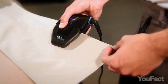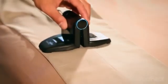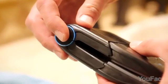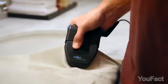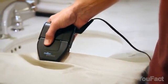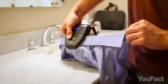Need to iron larger areas? Open it up, and voila, it's a full-fledged iron ready to smooth out those creases. With 6 adjustable temperature settings, it can handle everything from silk to denim, and don't worry about voltage differences around the world. Collar Perfect is prepared with international power support.